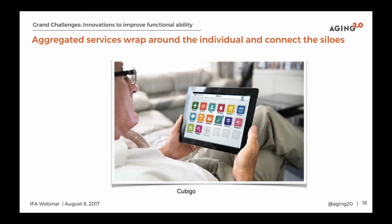We quickly get into a very complicated, overwhelming system of remote controls and logins, usernames, passwords, and plugs. And the idea of creating a layer to bring all the different services together to allow people to more effectively manage the things that matter to them, I think is really interesting. Cubigo is a Belgian company that we know that is doing something similar, where the idea is that each person has a different set of needs.